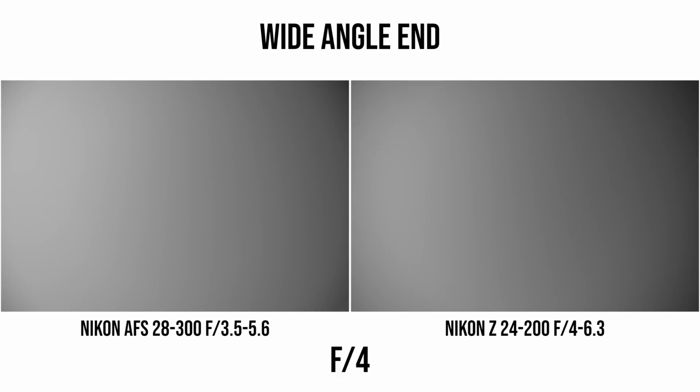When I compare the vignetting test photos that I shot with these two lenses, at the same aperture, the 24-200mm lens does have a little bit more vignetting compared to the 28-300 lens. I'm not too sure whether it's because the 24-200 lens has a slightly smaller front filter thread and also front element compared to the 28-300 lens. And let's have a look at the vignetting test photo that I shot at the telephoto end.